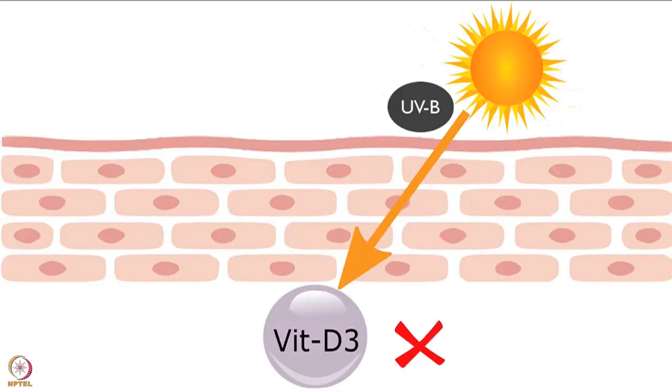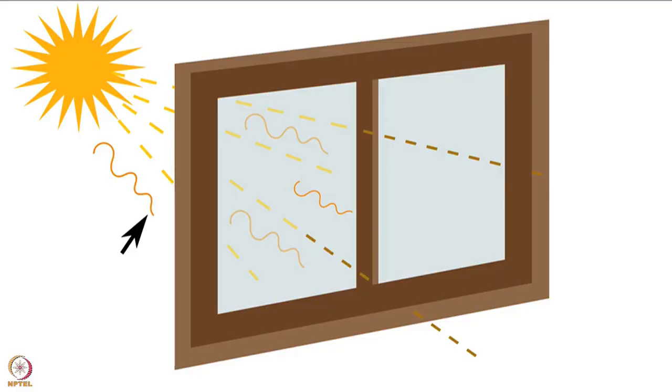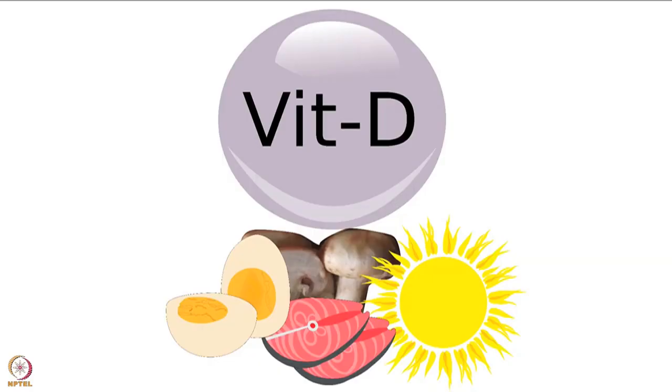Note that the body can't make vitamin D if you are seated indoors by the window. This is because the glass blocks the UVB rays. Hence, you should get sunlight from outdoors. You can even keep the windows open and let the sunshine in. Next, let us look at food sources of vitamin D.